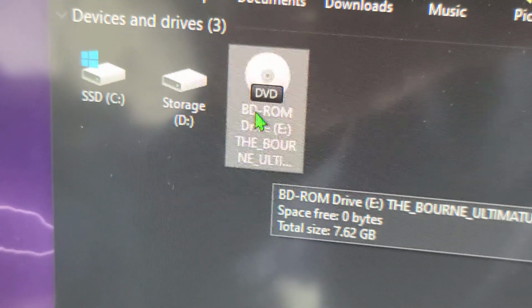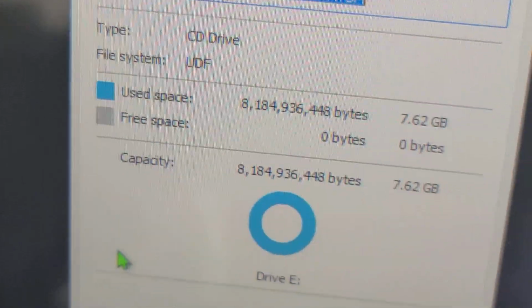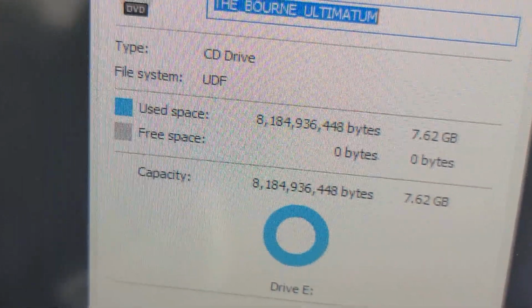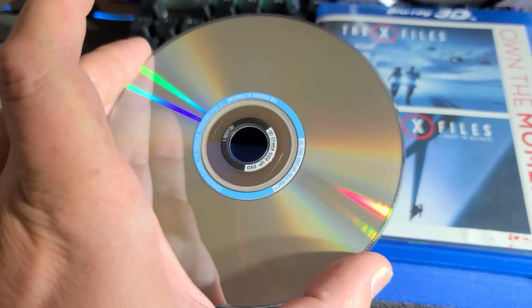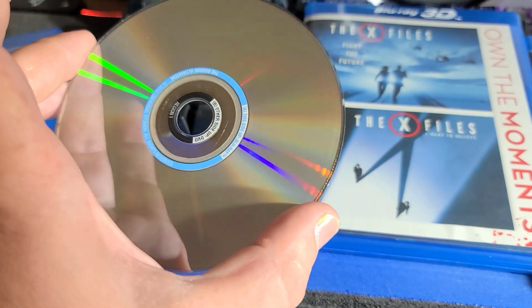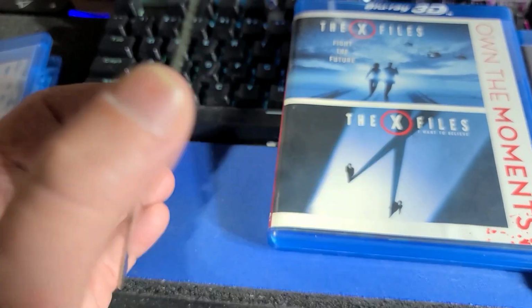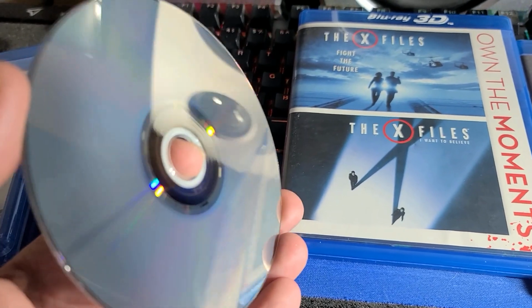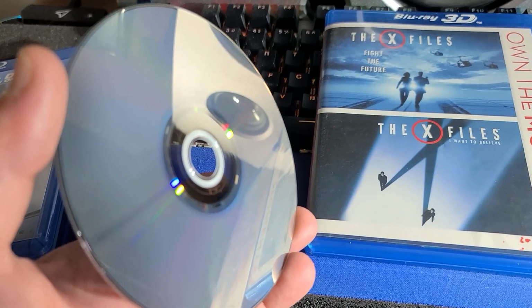We can see our label. Now it's DVD. And we get properties. And it's another almost 8.2 gigabytes on this quad layer disc. Just goes to show you. So this is technically a Blu-ray disc that has a couple gigabytes more than 50 gigabytes on it, just because they have a double layer DVD glued to the backside of a double layer Blu-ray.